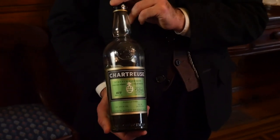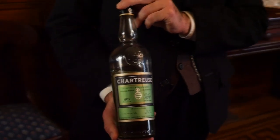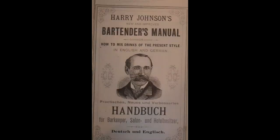For the sake of today, we are going to focus on the green variety for the tasting. This is the sort that I first had in that wonderful Victorian dining room I was telling you about earlier. And so we're going to focus on it. Now, there's a couple of different ways that different people said to serve this stuff, right? And we're going to use two different ones from Harry Johnson, who, as you might have picked up by now, is one of my favorite cocktail manual authors.